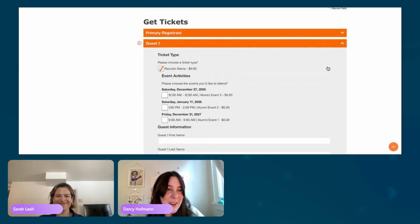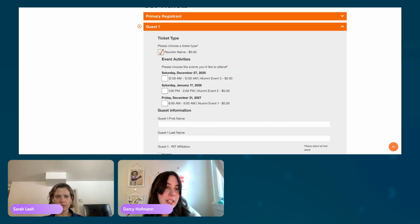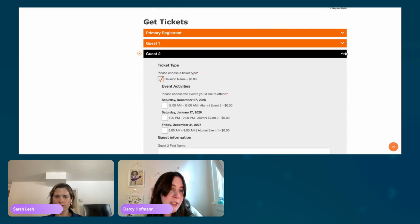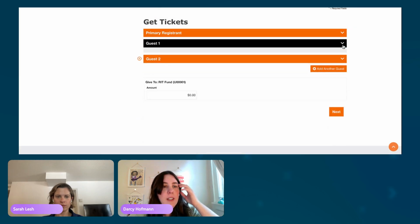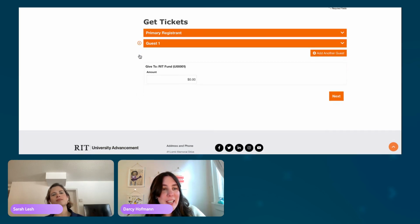Okay. When you add a guest, you can select between the primary registrant or the guest, and then when you add additional guests, you can scroll between those. You could click between those options, or you can exit out on the side there. Yeah, exactly. And on the guest registration as well, you have the option to pick their events.